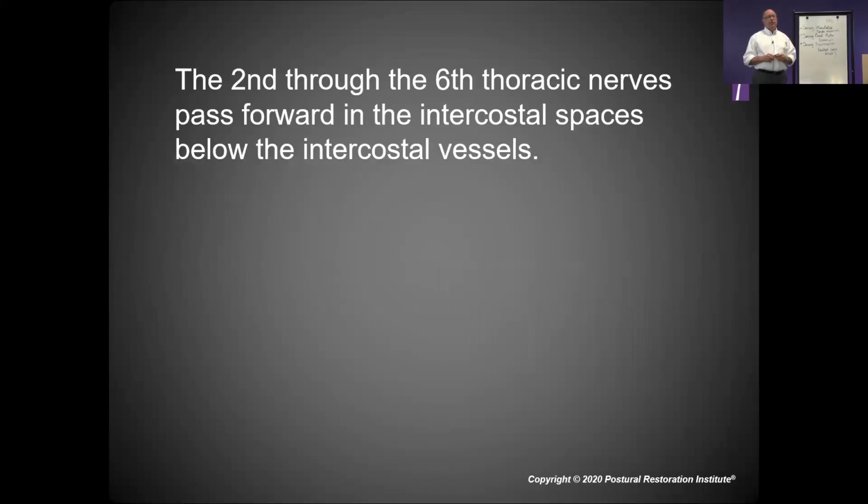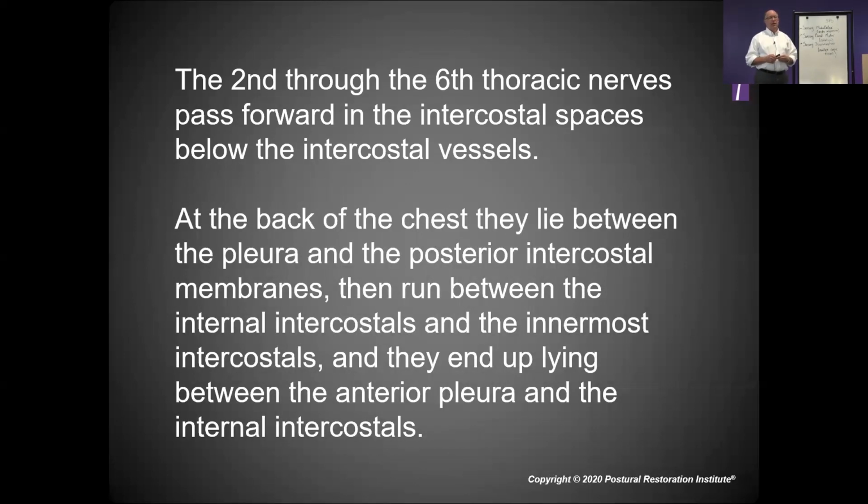The second through the sixth thoracic nerves pass forward into the intercostal spaces below the intercostal vessels. At the back of the chest, they lie between the pleura and the posterior intercostal membranes, which we talked about in weeks 1 and 2, then run between the internal intercostals, which we talked about last week, and the innermost intercostals, and they end up lying between the pleura in the front and the inner intercostals.